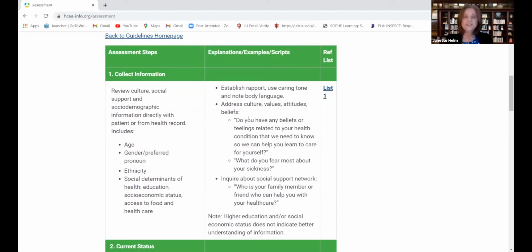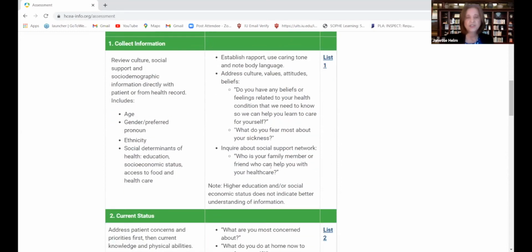And then we have some sample scripts, explanations, just to give you a starting point or to give you a way to maybe ask questions in a way that you might not have thought of before. You can certainly add your own to these. You probably look at these and think, well, I have tried this as well, or this works for me. But again, we wanted to make it concise and informative and give you a starting point and just maybe a new way to think of a question or a way to start some of these conversations.